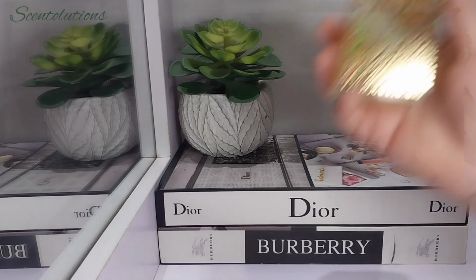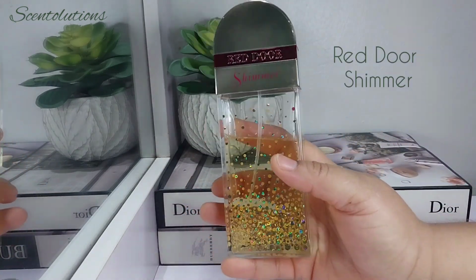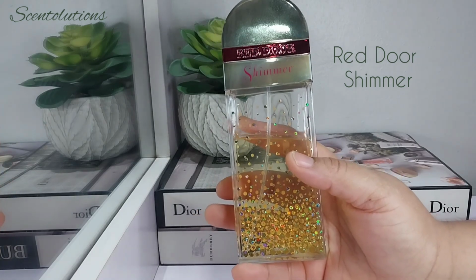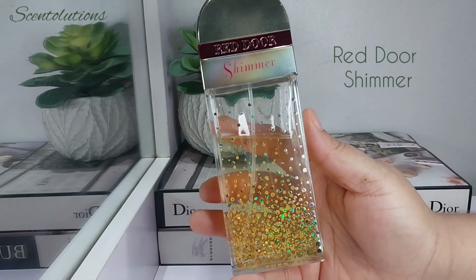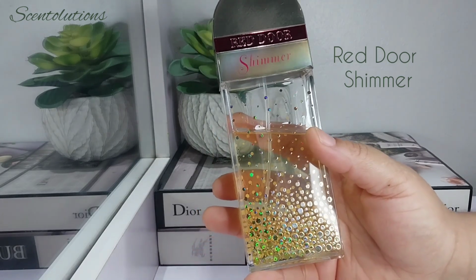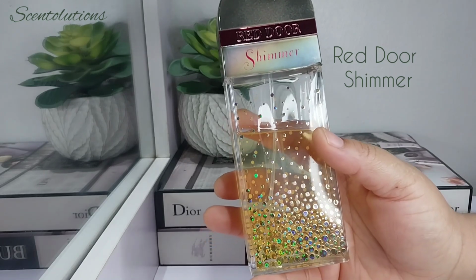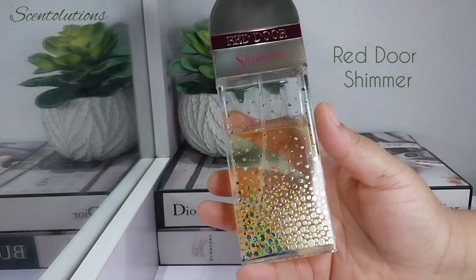Last for today is Red Door Shimmer. So I loved Red Door too. Growing up, I loved that perfume. And this is a flanker that I decided to try. So Red Door Shimmer to me is like champagne. It's very champagne-like. It's another one that has pear. So I notice there's quite a lot of pear in their perfumes. So there's pear in here. There's blackberry. It's very festive, happiness-inducing.